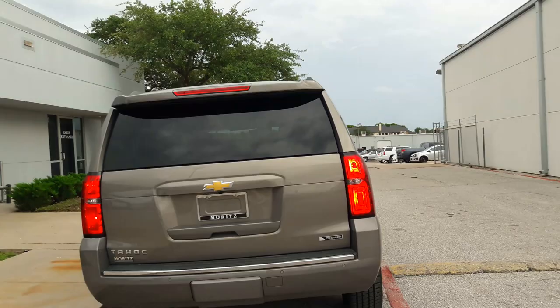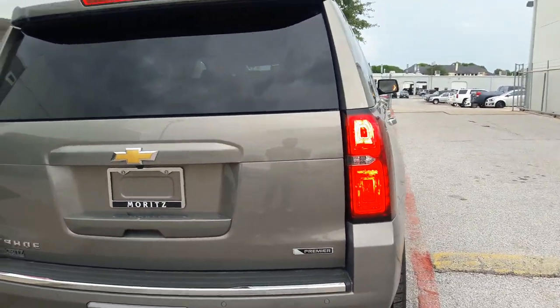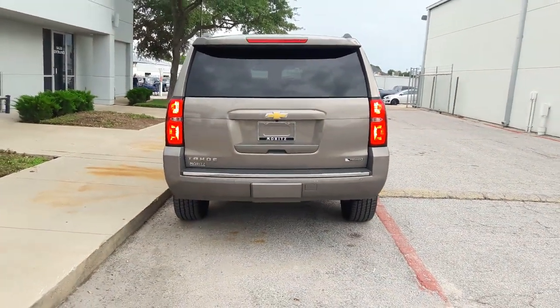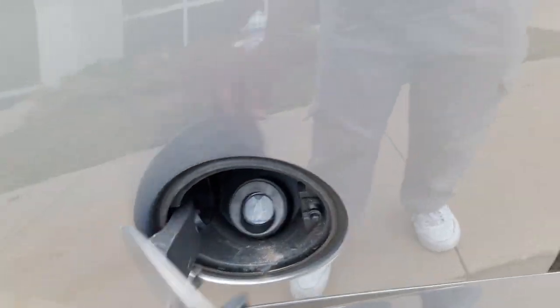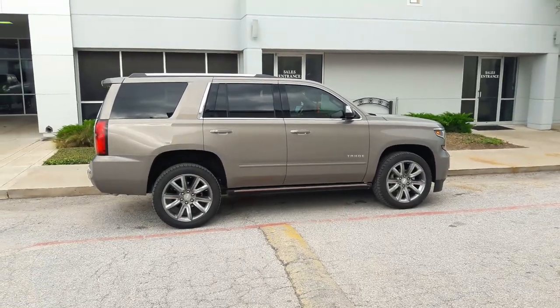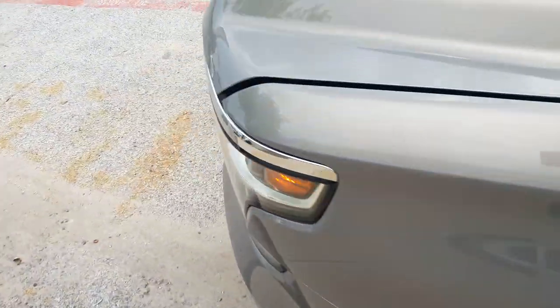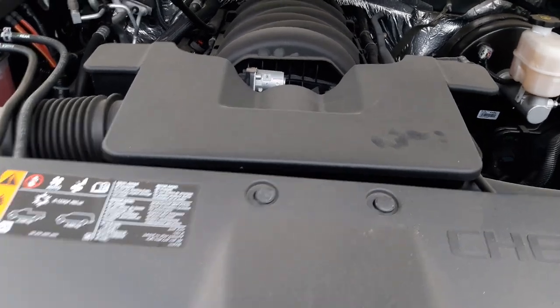Exhaust. Pop the hood. It's got the 6.2 liter V8.